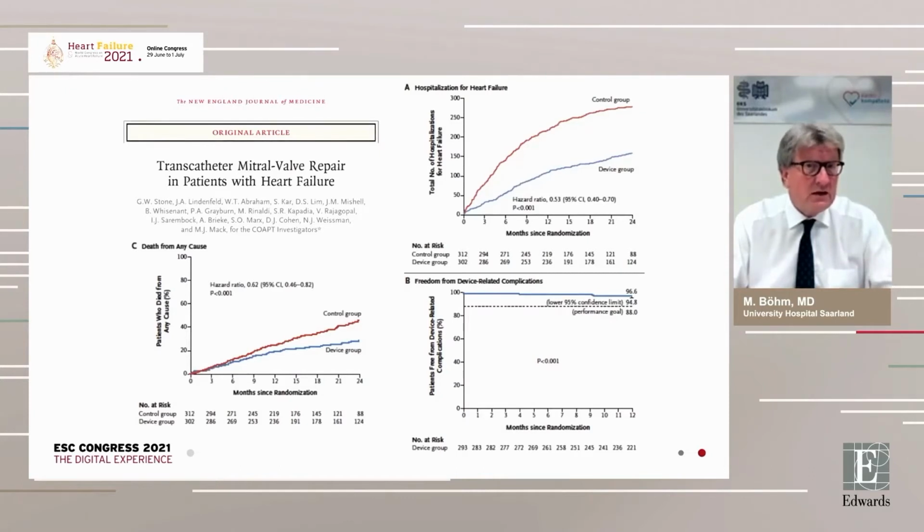And if that is done, and this is what you have seen before, and you know that this is the COAPT study with this huge effect on the number needed to treat concerning hospitalization for heart failure and all-cause deaths.